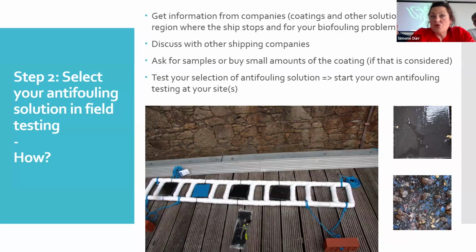Just to repeat, you should really check these coatings. Ask coating companies for samples, and buy small amounts of a coating if possible, but many of them you can only get in huge amounts, which you never need, and they're very expensive. So test your selection of anti-fouling solutions that you want to consider, and then start your own testing after the biofouling baseline.